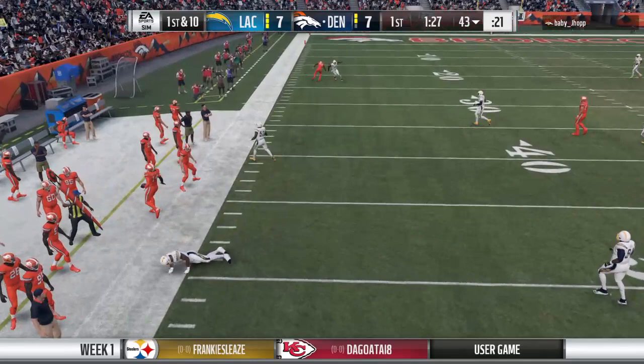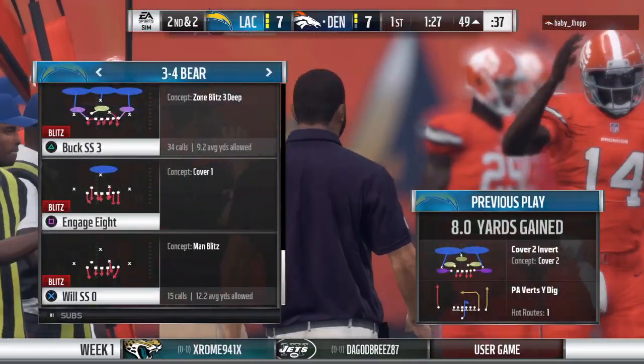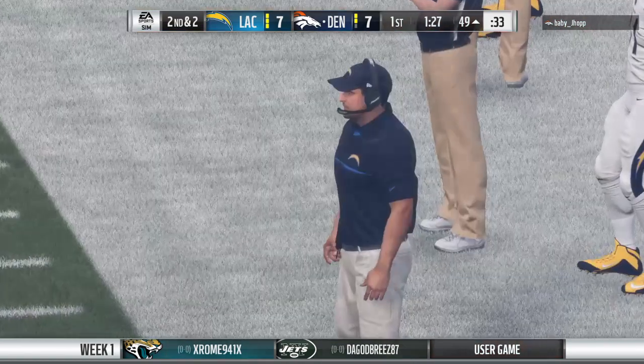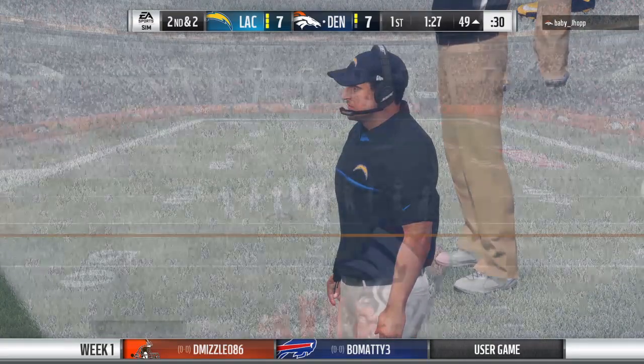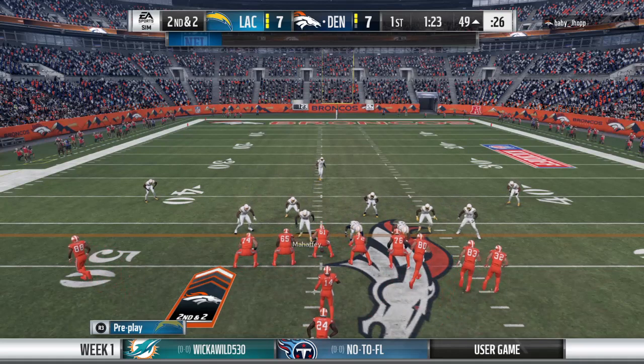Forced out to his left. And he's able to take it across midfield before going out of bounds. He'll get 8 on the scramble there. It'll be 2nd and a couple. Okay, he's not going to get the first down, but this is still a nice job of buying some time and then running to get to the sideline and get out of bounds and avoid the big hit.